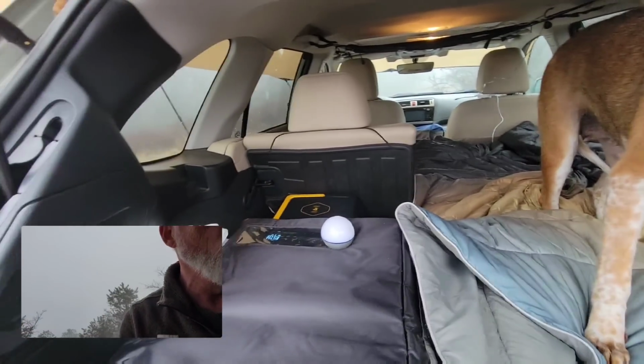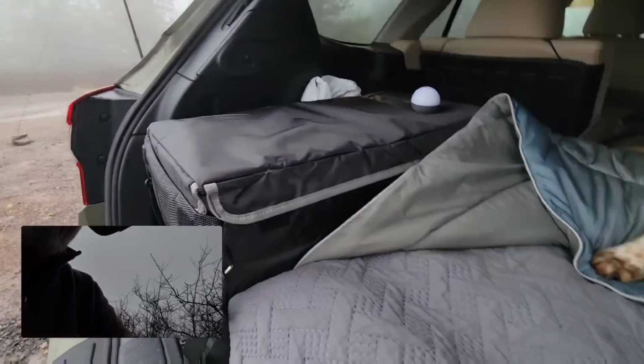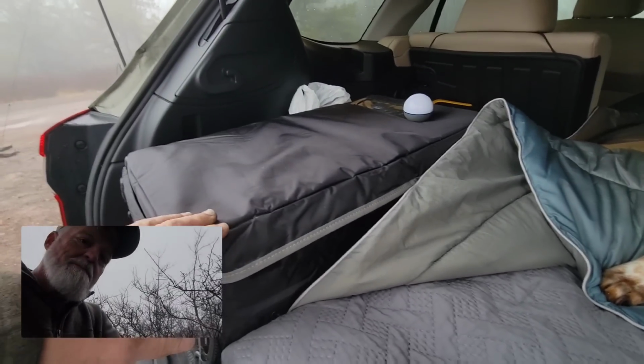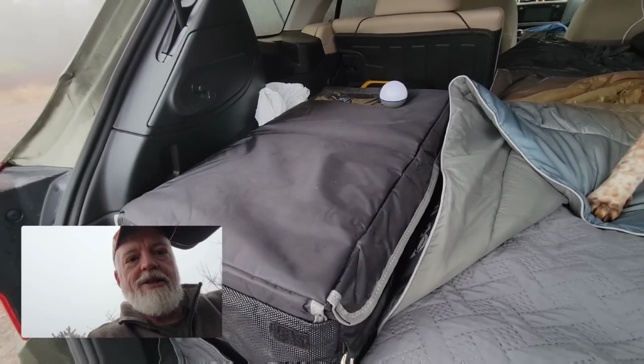So we got our One Life top quilt, so that we're going to use that. But look at this. We got the refrigerator set up right here. Let me get the camera changed around so you don't need to see me.